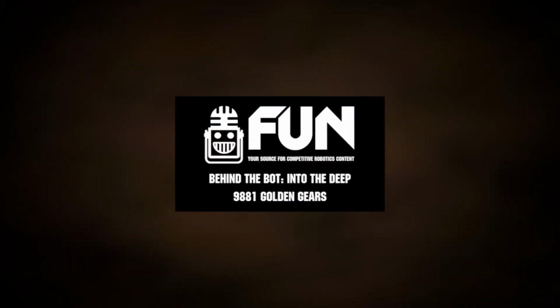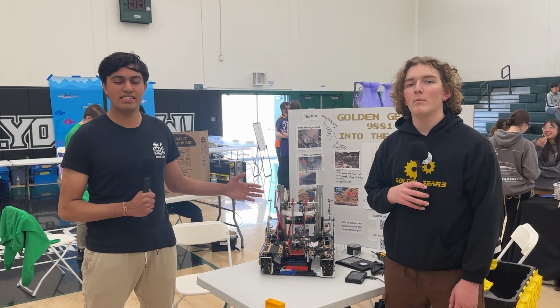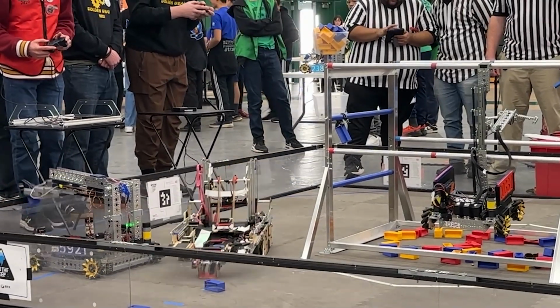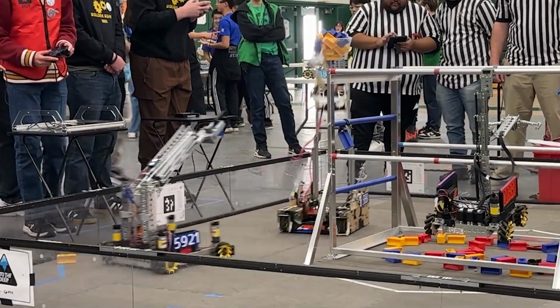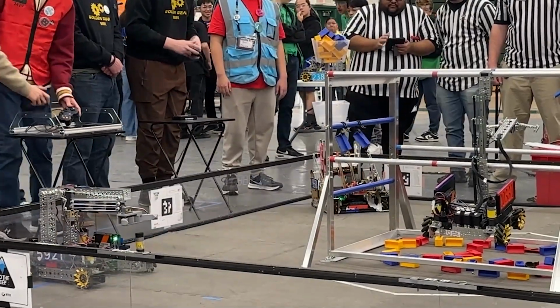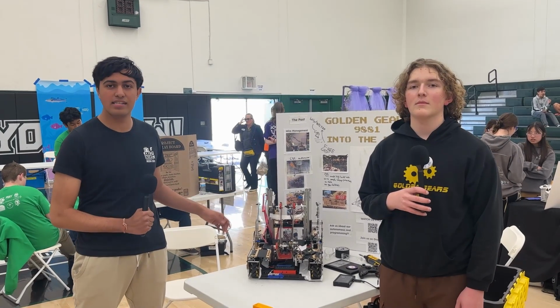Hello everyone, I'm Rahul from the Fun Robotics Network, and here with me is Team 9881 Golden Gears, and they've had a tremendous season as one of the fastest sample bots in the world. Learn more about their speedy yet consistent intake system, their very effective transfer, and their fast outtake slide on Behind the Bot.